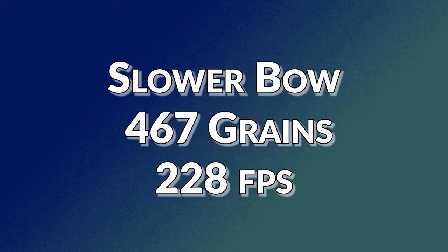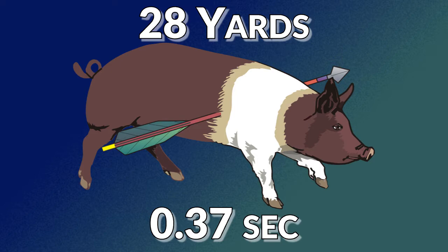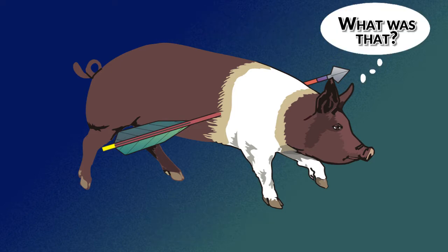With the slower bow, I'm using an arrow that weighs closer to 467 grains and shoots at 228 feet per second with that arrow. It has killed a wild hog at 28 yards. That arrow was in the air for 0.37 seconds before it hit the hog. The hog ran away with the arrow sticking out both sides. Until that arrow made contact broadside, that hog did not know what was heading its way. That slow shooting bow made noise, but not enough noise to startle the sounder, and none ran away until the one with the arrow stuck in it started running.